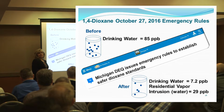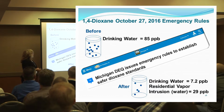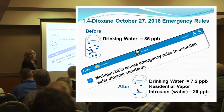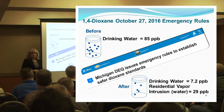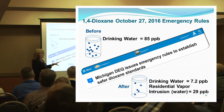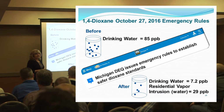And we also issued an emergency rule. We have information that 1,4-dioxane is more toxic than what we had known back in 2002. Our value was 85, and now it's 7.2. So with the issuance of the emergency rule, which is in effect for 6 months and can be renewed, we're hoping that it will just get rolled into the cleanup criteria package when we finally promulgate it. But for now, we also added a residential vapor intrusion number too. So when you sample your groundwater, 29 parts per million is the level where you're going to have to start looking at it a little bit harder for 1,4-dioxane.